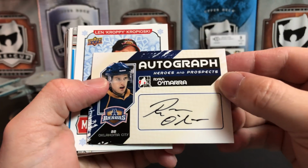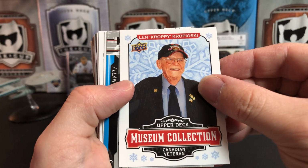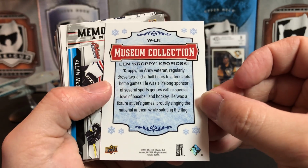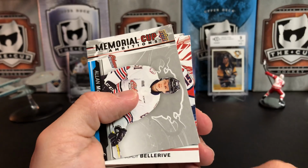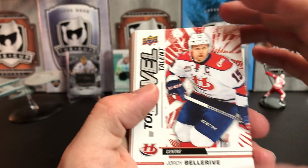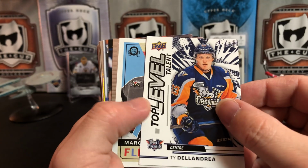A Ryan O'Mara, Heroes and Prospects. We've got a Len Kropioski. Sorry if I'm mispronouncing his name. He's an Upper Deck Museum Collection Canadian Army veteran. Well, thank you for your service, Croppy. Memorial Cup of Alan McShane. Got a top-level talent of Jordy Bellerive. He was in the Penn system for a while. Ty Dellandrea. Sorry if I'm butchering these names.